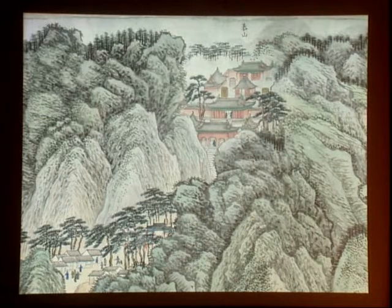So this was the symbolic climax of this scroll. The scroll ends 5 feet later. The next 5 feet show us 2 days of travel, but nothing happened there. So the last 5 feet rapidly take us to the end of the scroll. The real focus is this mountain.